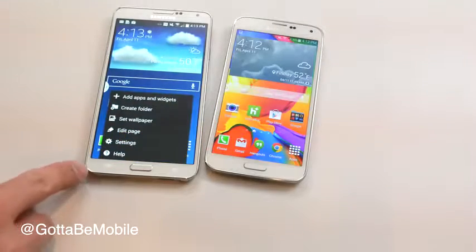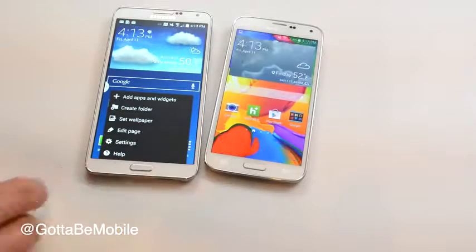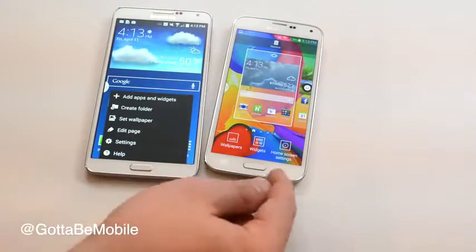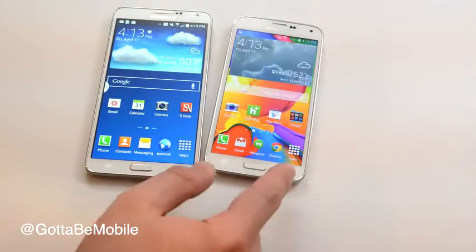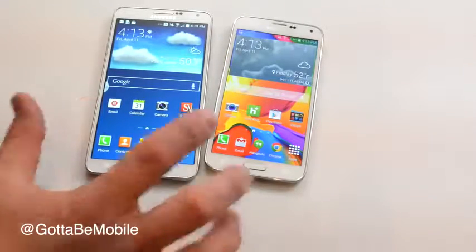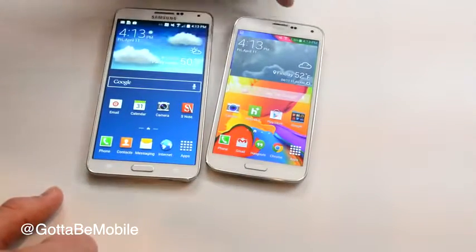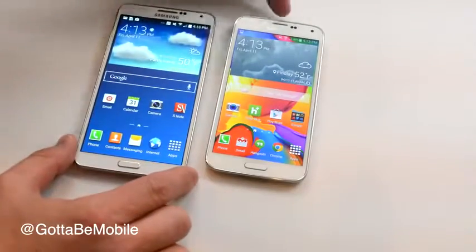Now the button over here is settings on the Galaxy S5. It's your multitasking, and what you can do is you can hold and you'll get settings. So you're getting more functionality over here. There's a back button on each of these. If you hold the back button, that's how you access the multi-window mode, turn that on and off on both devices. Pretty similar design at the front, or I should say at the top.